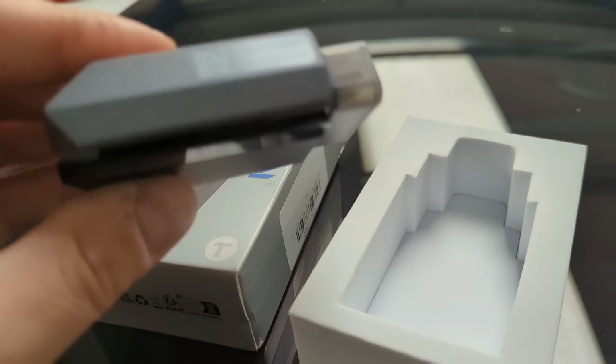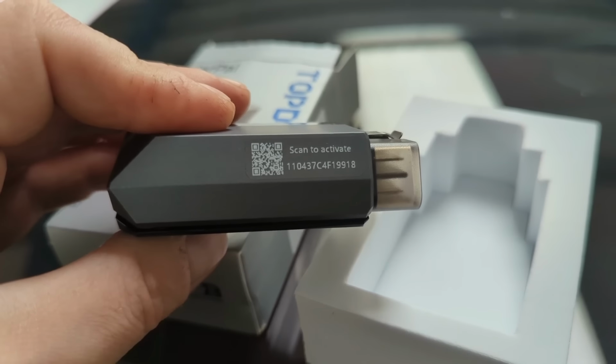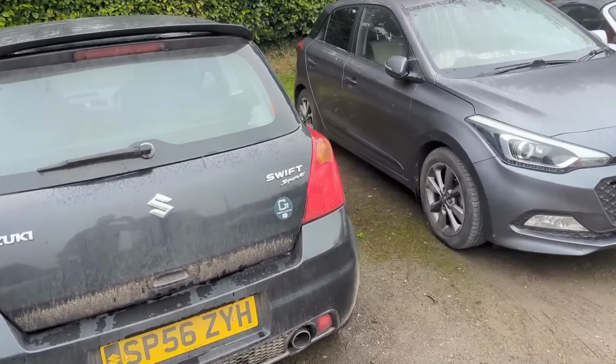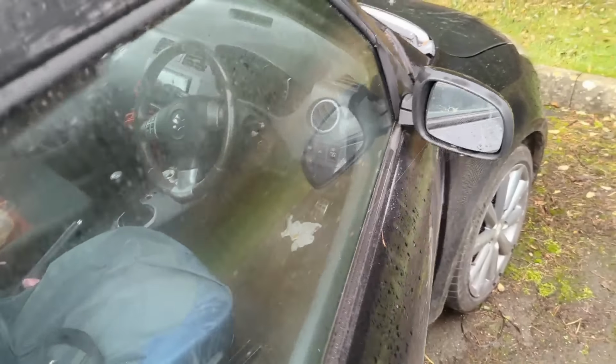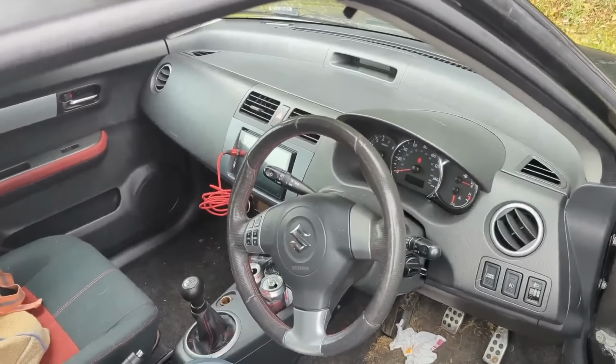So with this device, it connects to your phone. We need to download the Topon app and then scan the code there to activate it. So we'll use it on Old Faithful, the Suzuki Swift Sport, because that popped to light the other day. It did go back out again, but I imagine it's in the stored codes. So we'll have a little look-see as to what that's got to say for itself. Poor state of this car.